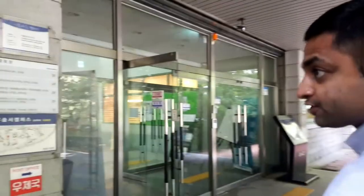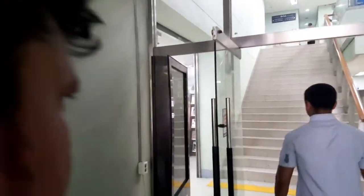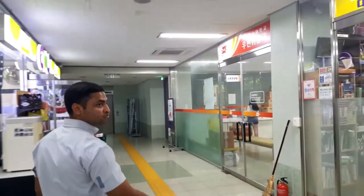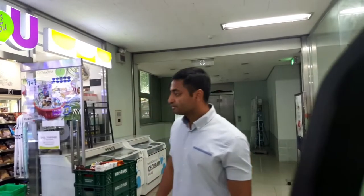We have entered from the other side. We have an ATM, stationery, a post office. Oh, here is the post office. You want to go there? Okay, let's take a look. There's an ATM, you can use it also. Yeah, bookstore. This is the post office. We have a convenience store. Excellent. These all are managed by the university. Yes, it is inside our campus, right? And of course, there are a few other small restaurants.